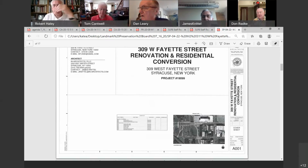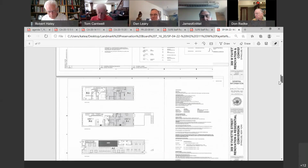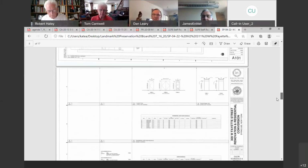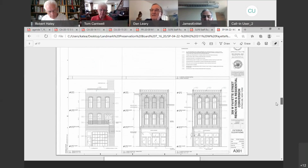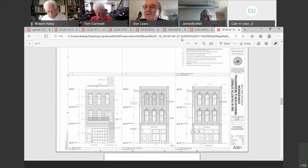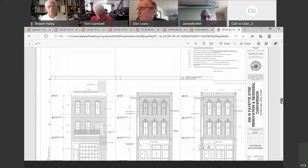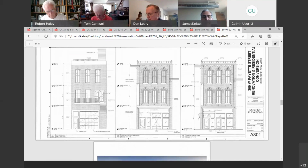This is a fairly simple one. This is 309-311 West Fayette Street. Most of us know it as the Stoop building, based on the last use. This is a historic tax credit project. We've received a couple minor comments back from SHPO, really regarding the storefront. They just needed a little historical reference to the center door, which obviously makes a lot of sense.